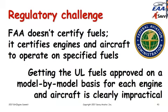Now, once this PAFI testing is over, the FAA faces an interesting regulatory challenge, because the FAA does not certify fuels. It certifies engines and aircraft to operate on specified fuels, but the FAA isn't in the business of specifying fuels. So it turned out that none of these UL candidates were what they call drop-in fuels. That is, none of them meet the 100 low lead spec. So none of the aircraft in our fleet are certified to operate on either of these unleaded fuels.